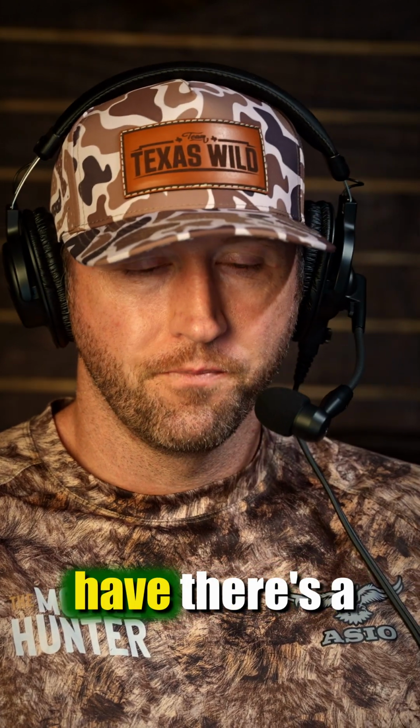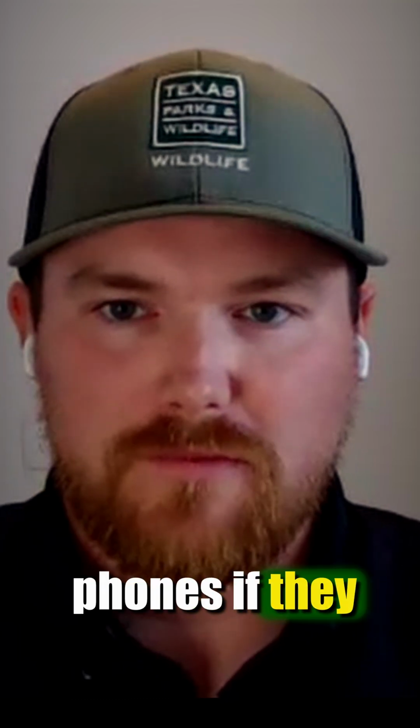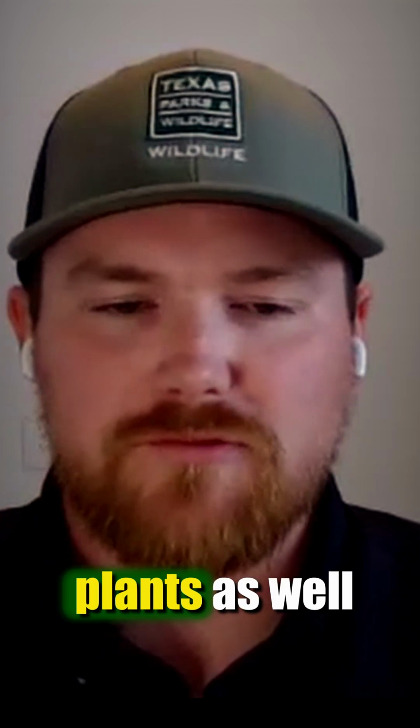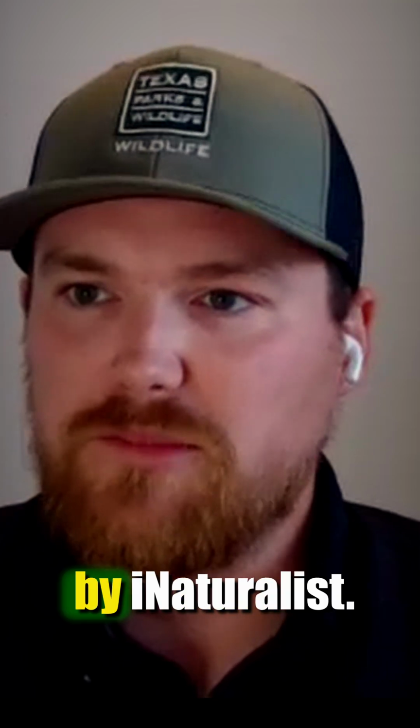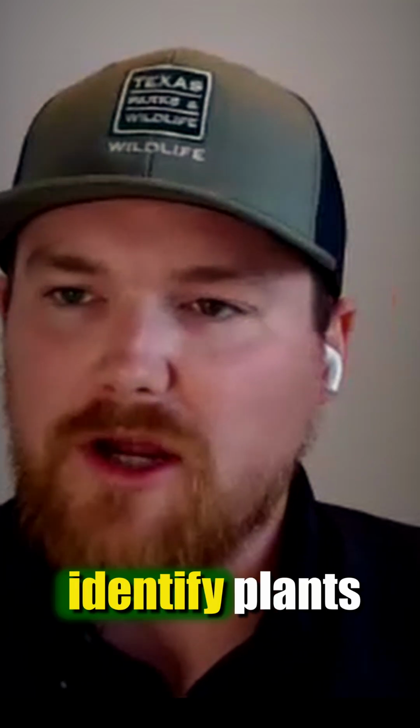Yeah. And there's a really good app for people's phones. It's something I utilize for learning plants as well. It's called Seek by iNaturalist. It's a free app that uses the camera to identify plants.